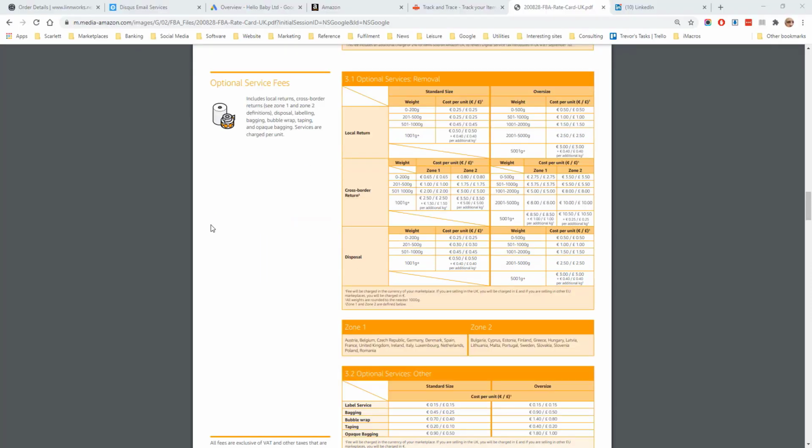As well as the fulfillment and storage fee, there are a number of optional fees that merchants can choose to pay. The first of these is the return fee. If you have too many products in an Amazon fulfillment house, you can choose to have them returned, and Amazon will charge a return fee based on the weight of the item. So in this case, if it's a standard size item and it's up to 200 grams, they will charge 25 pence or 25 euro cents to have it returned, or if it's 500 to 1,000 grams, it will be 45 cents. Cross-border returns are more expensive.